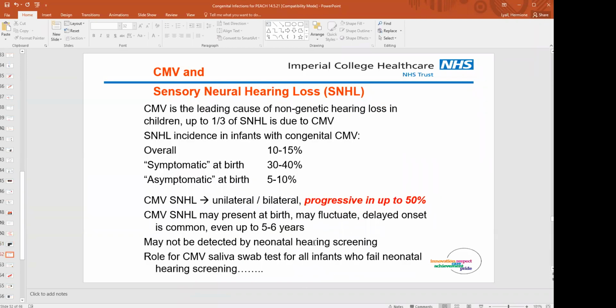Sensorineural hearing loss with CMV is the leading cause of non-genetic hearing loss in children, and it's up to one third of sensorineural hearing loss. Overall, it happens in about 10 to 15%. It's more in the symptomatic and less in the asymptomatic. But any child who's got unilateral or bilateral loss, it may well be quite significantly progressive, so you really need to follow these children up for the first 5 to 6 years of life. And not all babies are going to be picked up on the neonatal hearing screening. So in some countries, such as Canada, they have now started saliva swabs in all newborns to pick up congenital CMV.